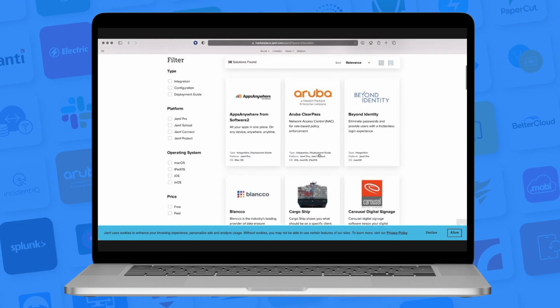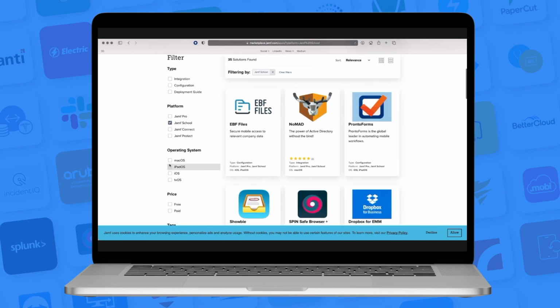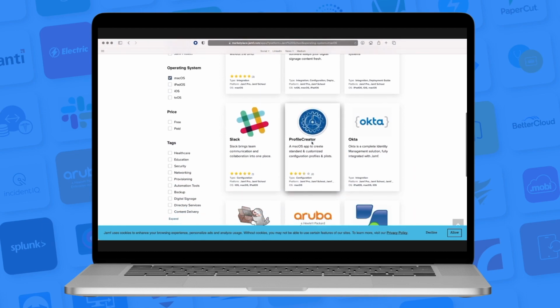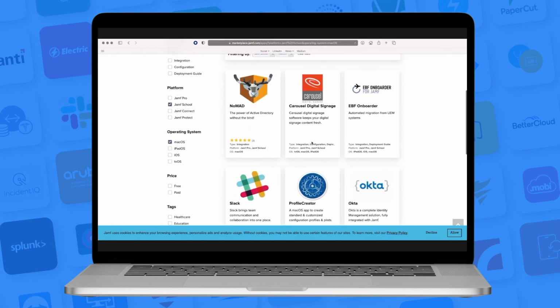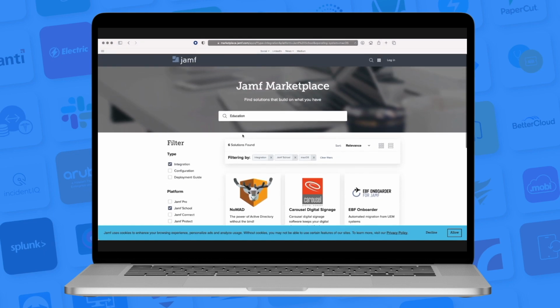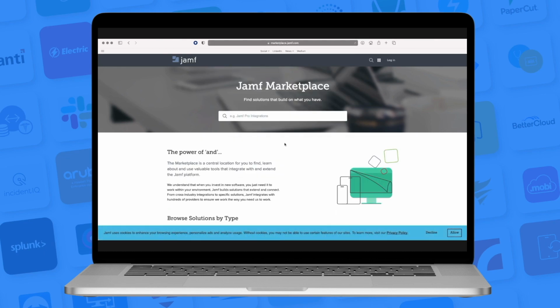We can also filter this further by selecting things like the platform, such as Jamf School, the operating system as Mac OS, and additionally changing the type to integration. We see now that we're left with 6 solutions. Let's take a look at an individual app. Today we'll have a look at the MUT, or the Mass Update tool, that is listed on Marketplace.